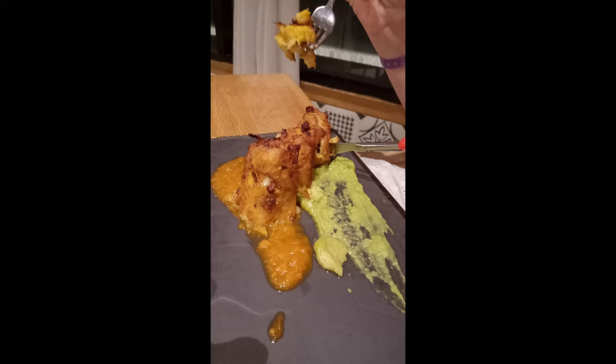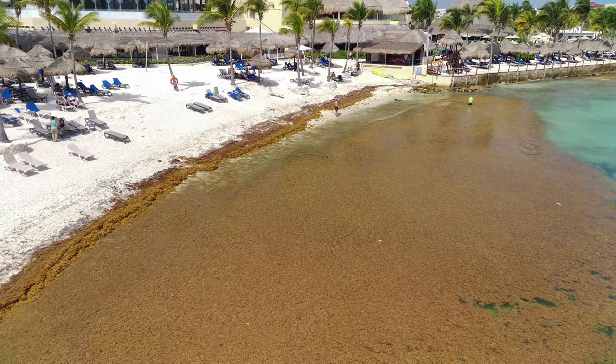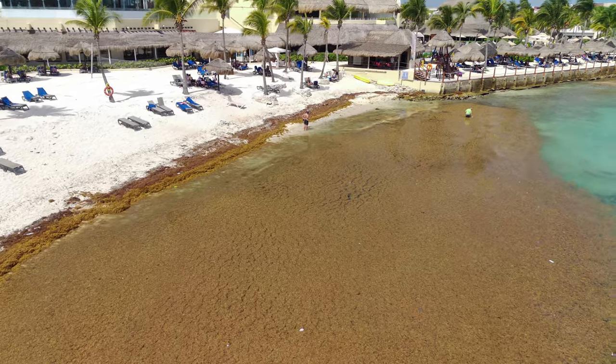And this was some type of frittata thing, was awesome. It was amazing. I guess that's a tiramisu with a maracuya sauce. Very nice. And back to my tacos at the snack bar. Oh yeah, so good.